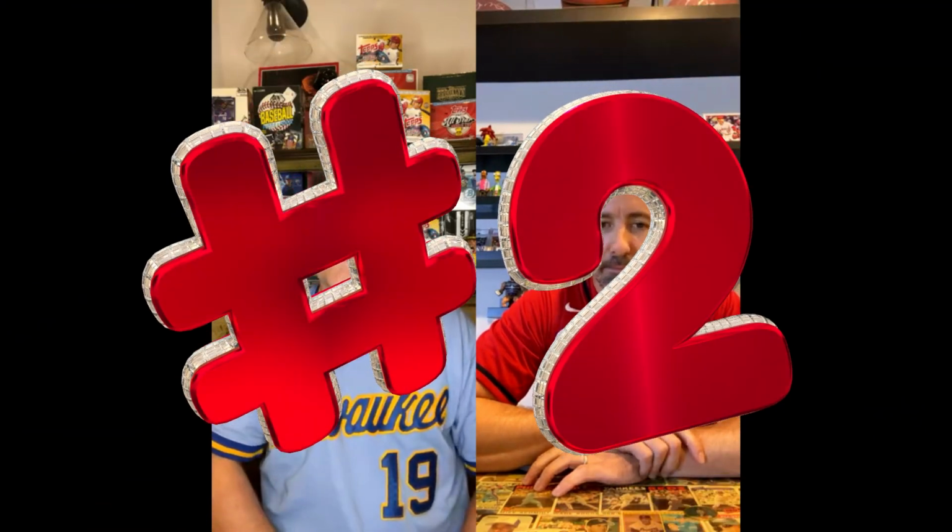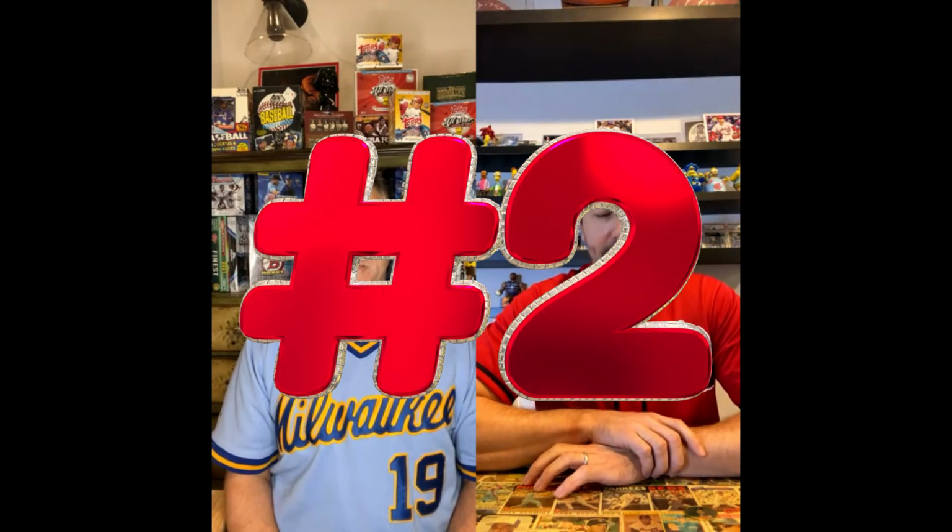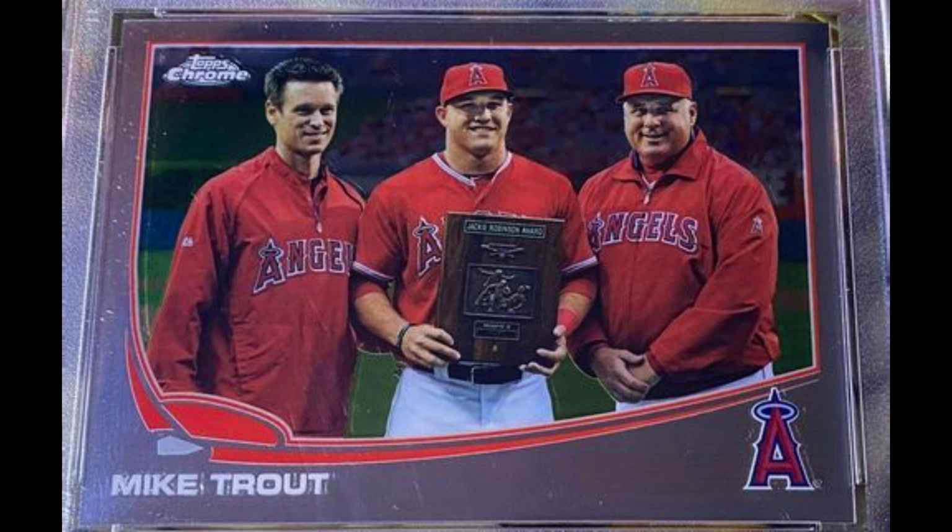When we think of the last 15 years of baseball, Mike Trout was obviously the best player over that time period. So for number 2, we're going to go with the best Topps Chrome card of the best player of the last 12 years. We talked about it, and we decided at number 2, we're going with the 2013 Topps Chrome Mike Trout image variation SSP, as I like to call it.